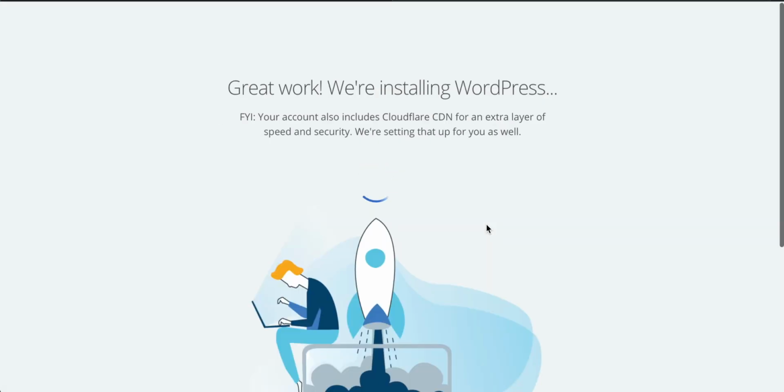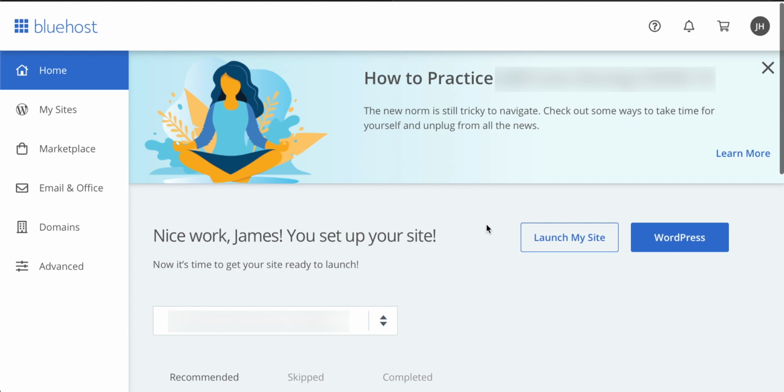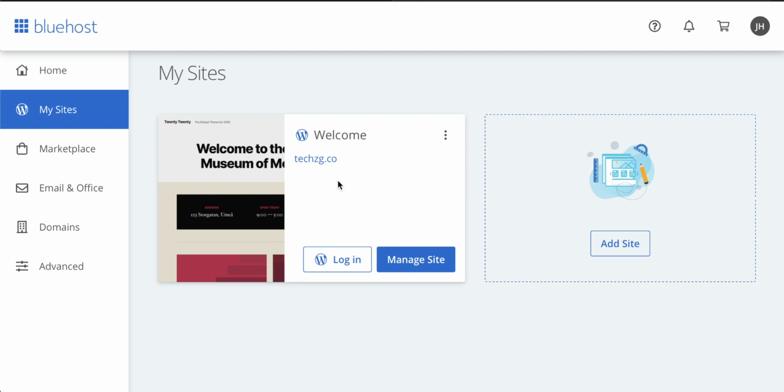Let's click on that. And you can see Bluehost is now installing WordPress on your site. This is going to be the thing that we use to build a great looking website. It really is so simple. And now we go to My Sites and we definitely want to log in with WordPress and we can get right into WordPress editing our website.